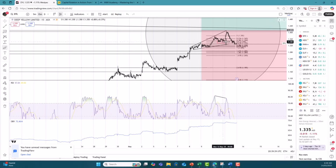I'm expecting this to probably bounce today, come up, and then we'll see if it puts in a double top or a lower high. And if it does that, then you've definitely got your exit. But even now, it's already down 3 or 4%, which means I've already saved 4% just from that.